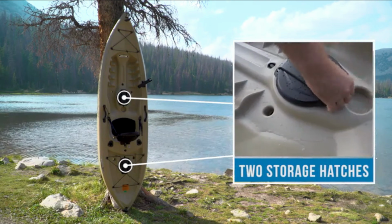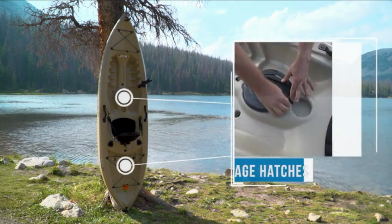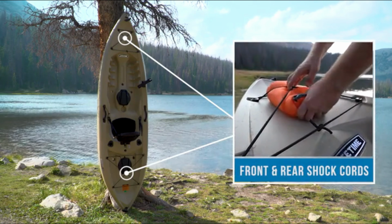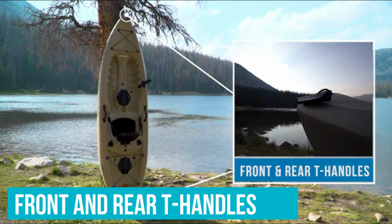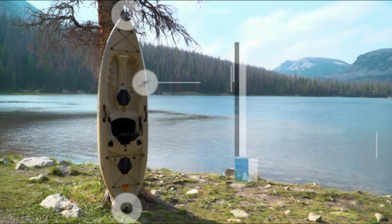Storage is practical too. Two 6-inch storage compartments, one in the rear and one in the center, provide space for your tackle, snacks, or even a dry change of clothes. Picture having your essentials neatly stowed away but still within easy reach. And with front and rear T-handles, lugging this kayak to and from the water is a breeze. No need for a second person to help carry it.